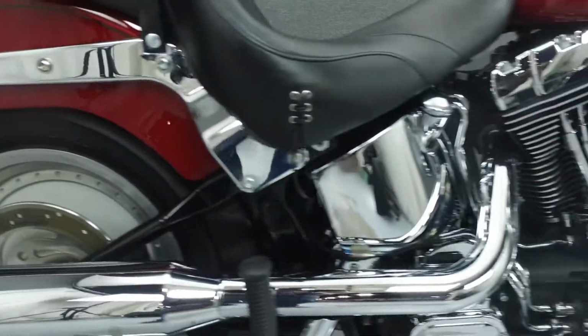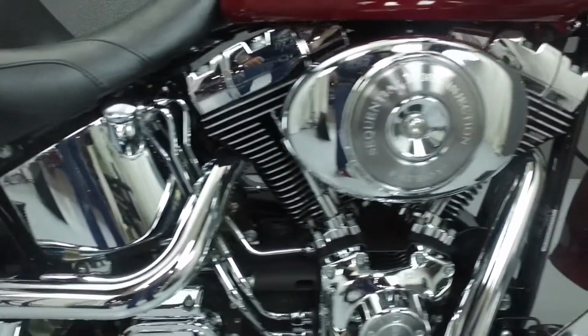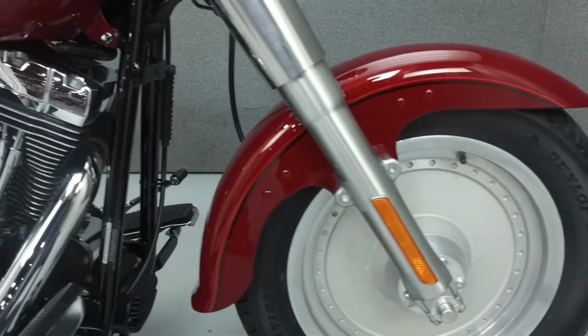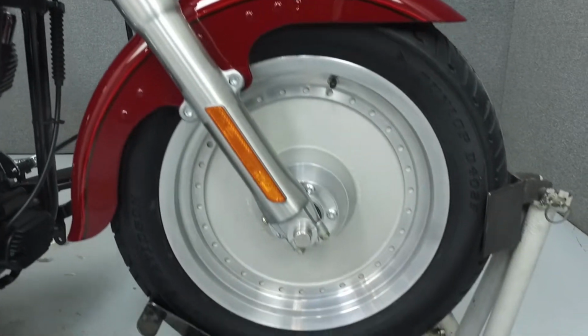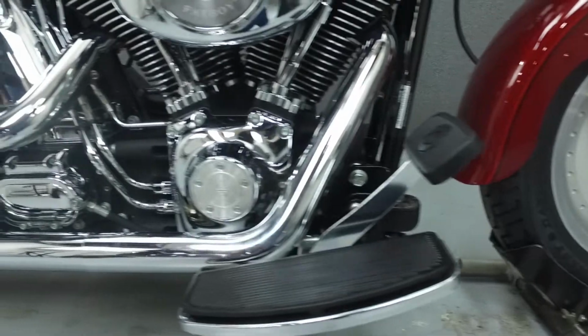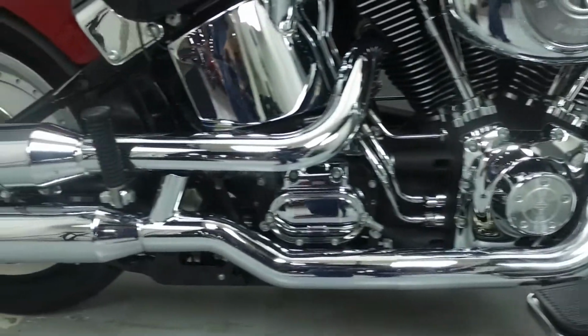The tank has been repainted, and this bike has been upgraded with an open air intake, accessory seat, and HD1 derby cover. Rather than describing any cosmetic flaws, which can be very subjective, we have taken this high-resolution video so that you can get an exact representation of what this vehicle looks like in real life.